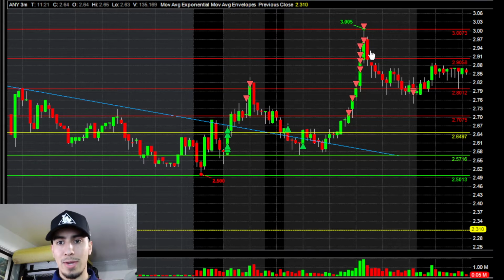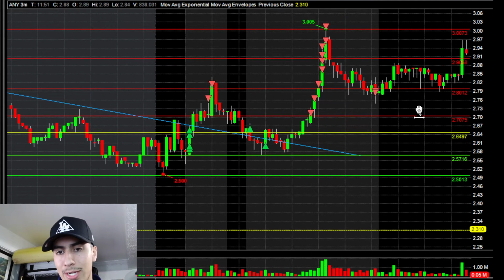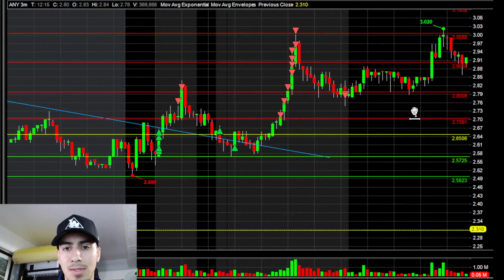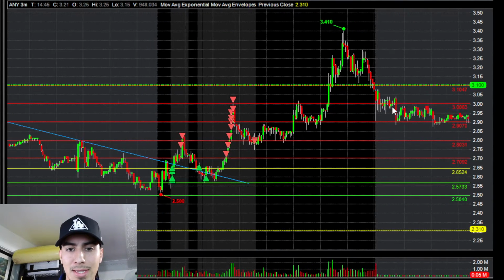And then I just waited to see if we're gonna get another pullback. And at this point I was like, you know, it's already later on in the day, I'll just cut it if it breaks below the support. I didn't want to keep staring at it. And basically that was my entire trade. But the crazy thing is that this thing just kept going after that later on in the day.